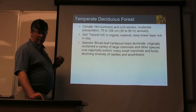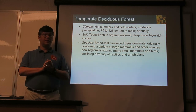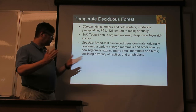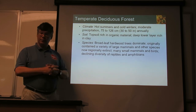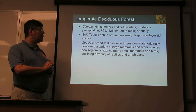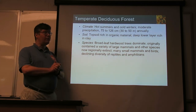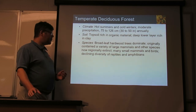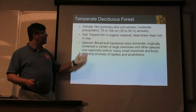Our trees tend to be flowering plants that lose their leaves in the fall. Good variety of species present, although again, big human impact in a lot of these areas. So a lot of the larger species have been eliminated from many parts of this. Good diversity of smaller things. Again, temperate.